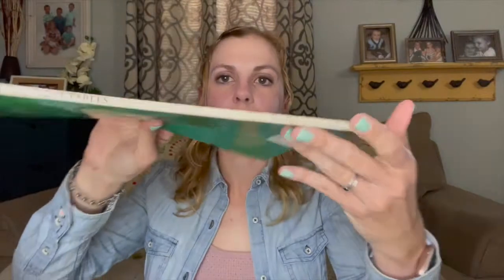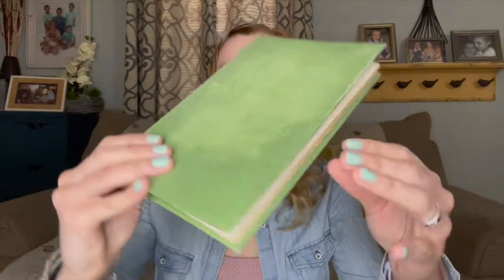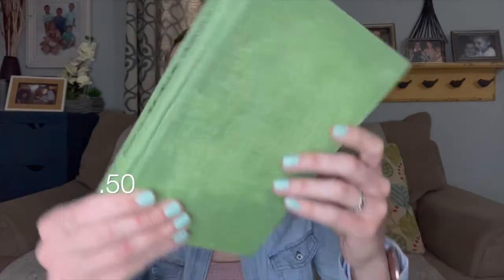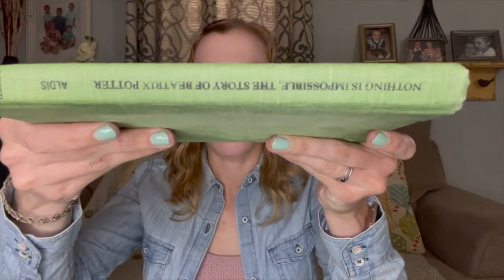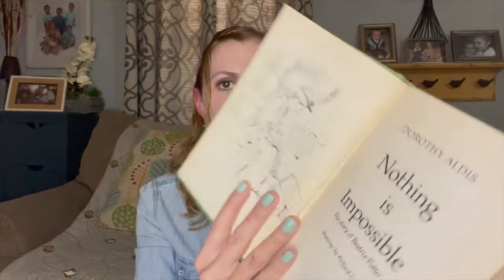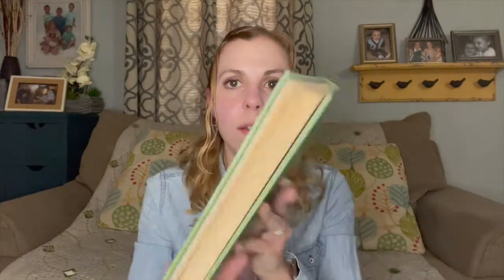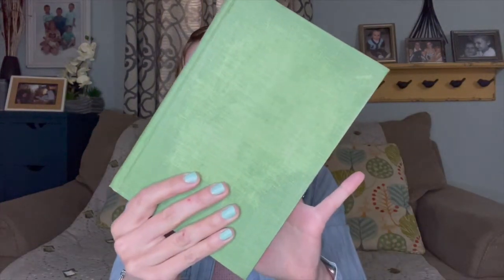Also to go with that, another Better Homes and Gardens book. This one's about vegetables. It's just a thin one, but it looks nice still on top of it. And then another book that I was really excited about is this Beatrix Potter book. Really pretty color as well, matches perfectly. Nothing is Impossible, The Story of Beatrix Potter, 1988. How cute is this book? The color of the book got me, the contents of the book. Love everything about all of these.